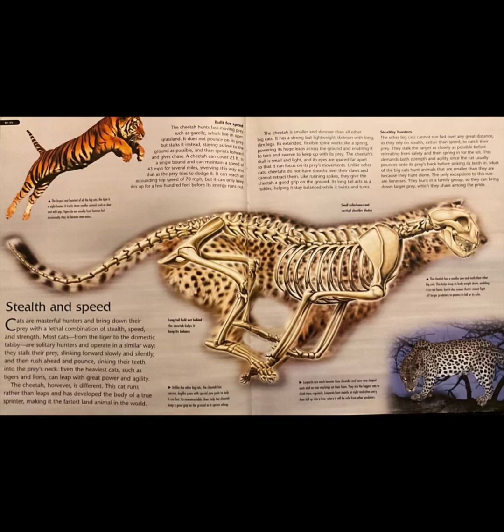The cheetah is smaller and slimmer than all other big cats. It has a strong but lightweight skeleton with long, slim legs. Its extended, flexible spine works like a spring, powering its huge leaps across the ground and enabling it to turn and swerve to keep up with its prey.